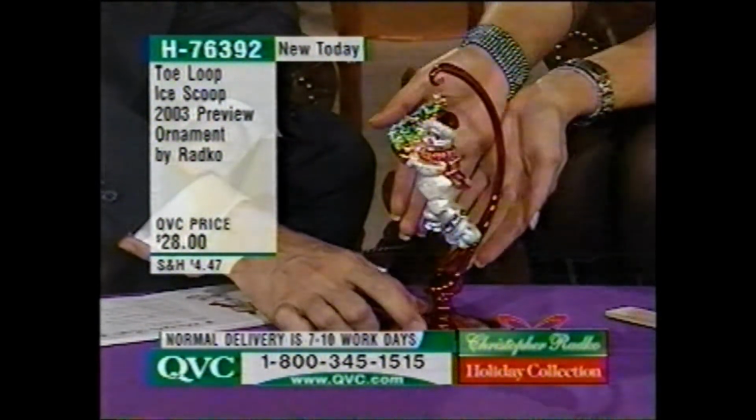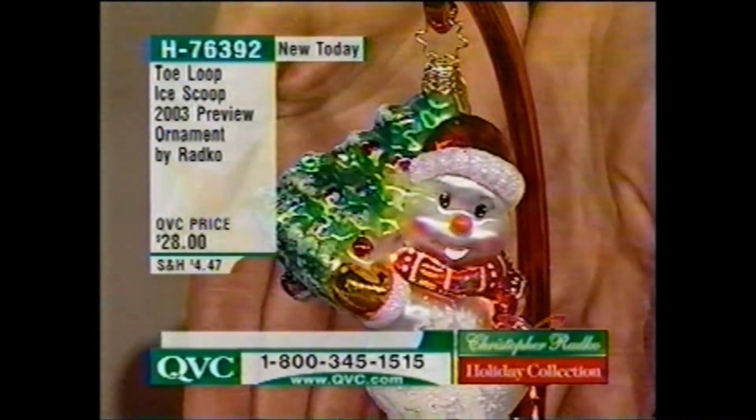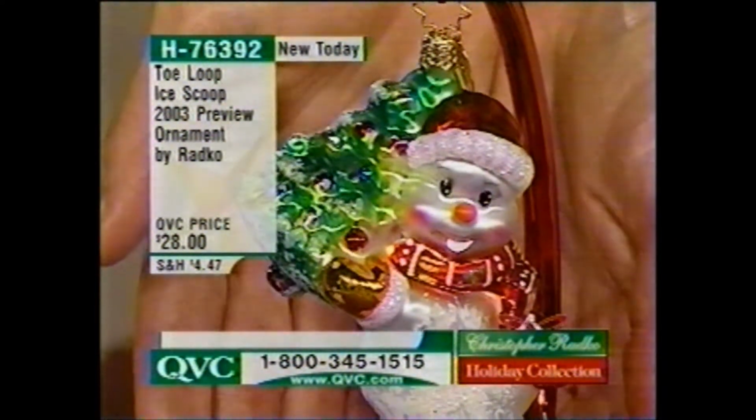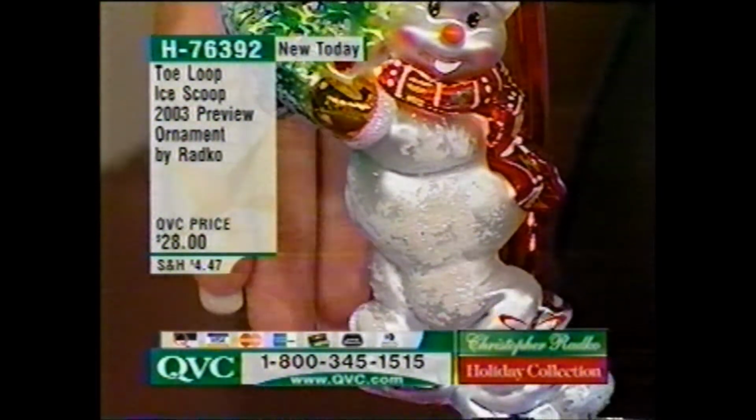This is brand new. And I'm just going to put my hands behind so you can kind of see the detail on the toe loop. He's doing his little ice skating trick. Toe loop ice scoop. Say that 5 times quickly. Preview ornament. This guy is a really good size.